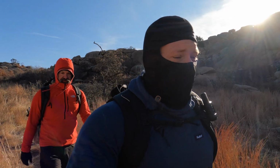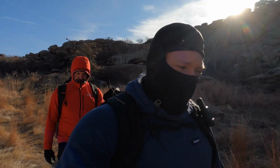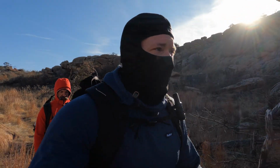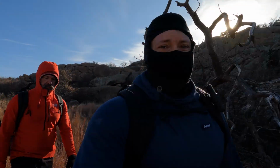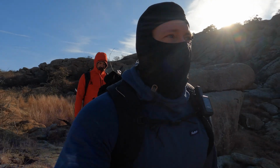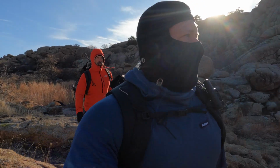So we left everything back there set up as a base camp, and so we're just out. We just came up over the first ridge, and it is a little bit better. It's a little bit more protected right here from the wind. I mean, not a ton, but enough you can notice it, which is nice. I think we're gonna head over this way, climb up over some rocks, see if we can get down to the next valley, see what's down there.